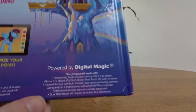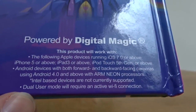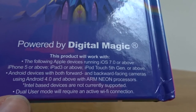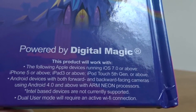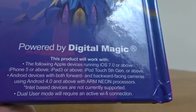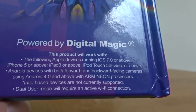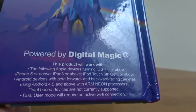And there's a little bit of information about which phone you will need. So you need an Apple iPhone 5 or iPad 3 or iPod Touch 5th generation, Android devices with a camera, of course, Android 4 or higher. Intel based devices are not supported, and you need a Wi-Fi connection for the dual user mode. So you really need two phones for that.